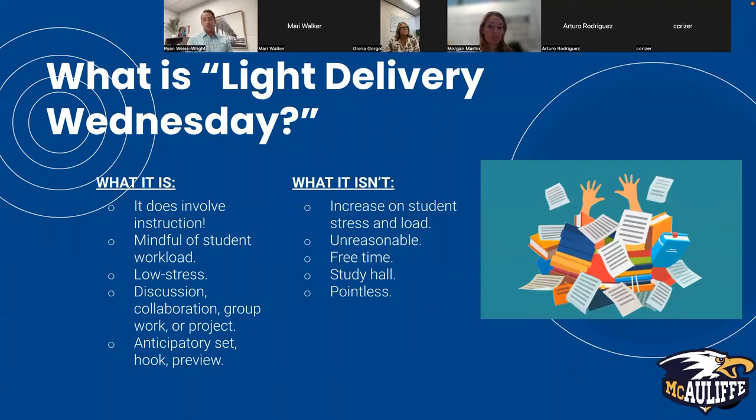So what happens during those 25-minute class periods is still instruction, but it's called light delivery. Light delivery means it involves instruction, but it is mindful of student workload. It should be low stress. It could be a class discussion, an opportunity for collaboration, a group work or project. Could also be like a preview or what we would call an anticipatory set for what is going to come the next day. Light delivery is not an increase on student stress and load.